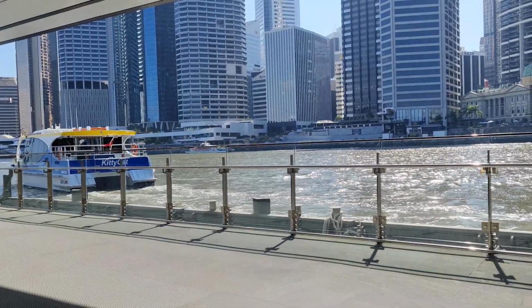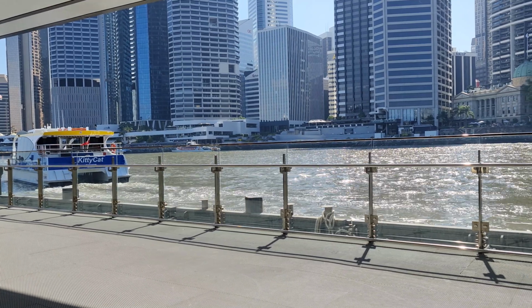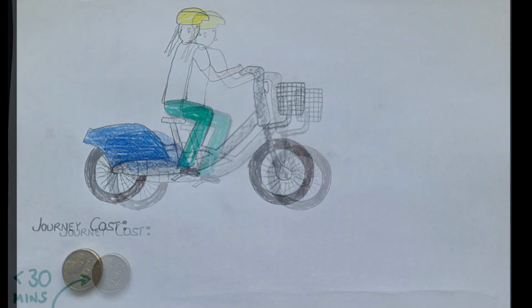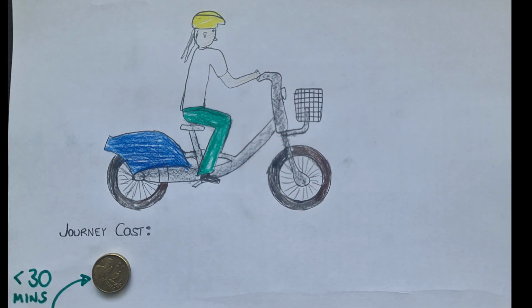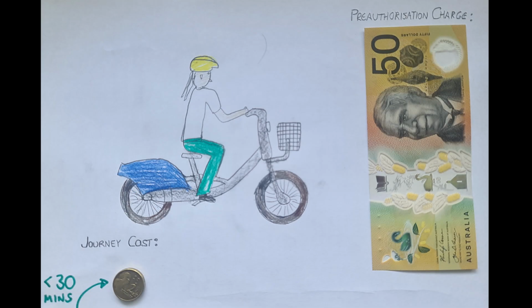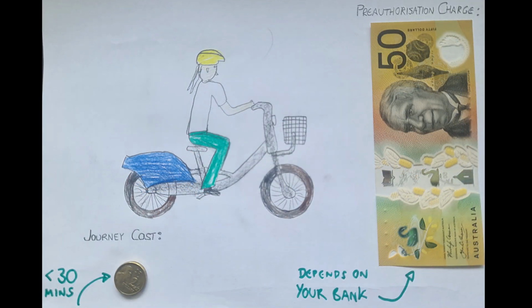So while I'm waiting for my next ferry, let's talk costs. I paid $2 to use the bike for a 24-hour casual hire pass, and that covers all trips under 30 minutes. For longer journeys, you simply just pay a supplement to continue the use of the bike up to a maximum of 24 hours. In order to use the bike though, there is a $50 pre-authorization charge. This covers some of the costs if the bike is stolen or not returned within that 24-hour window. In my case, they didn't go and deduct $50 from my account. Instead, I just had $2 taken out a few days later, but you should just keep in mind that your bank might do something a little different.